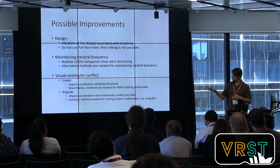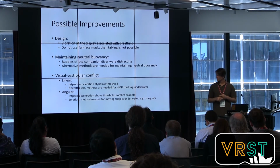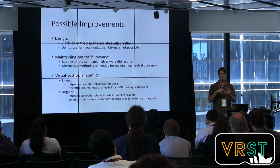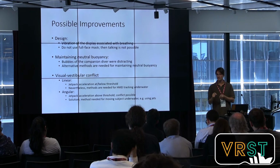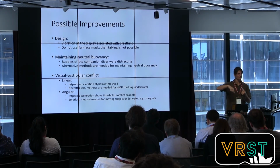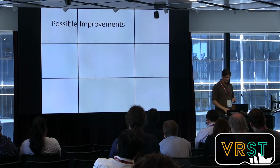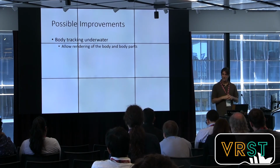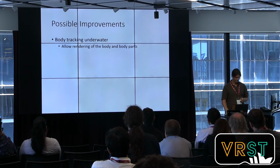And then for the angular, those movements were above threshold. It might be nice to implement a way to have people actually move, right? Like have an aquatic jetpack, to actually move them consistent with the controls that they're giving. You could do that by moving the people, or you could just generate currents that make people feel like they're moving, right? You could move the water instead of the person. That would be one thing. Other things, bringing parts of the body into the environment, tracking the hands, bringing the hands in.